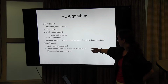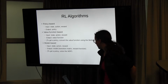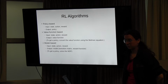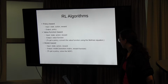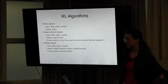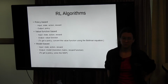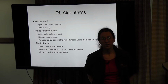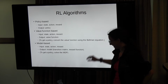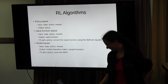And then the final strategy you could do is called model-based. So the idea is to directly estimate the model of the MDP, the transition matrix and the reward function, and then solve the MDP using your favorite algorithm, value iteration or something else, to convert that to a policy. So we started out with the value function based version with Q learning, because it's pretty simple to implement and it's very direct. Maybe we should have started with policy based, but we started out in the middle. Today we're going to do this one and this one.